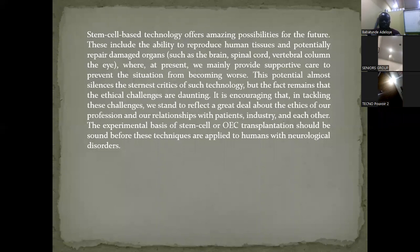But the fact remains that the ethical challenges are daunting. The ethical challenges we are going to address this night. It is encouraging that in tackling these challenges, we stand to reflect a great deal about the ethics of our profession and our relationship with patients, industry, and each other. The experimental basis of stem cell or OEC transplantation should be sound before these techniques are applied to humans with neurological disorders. But this has changed.